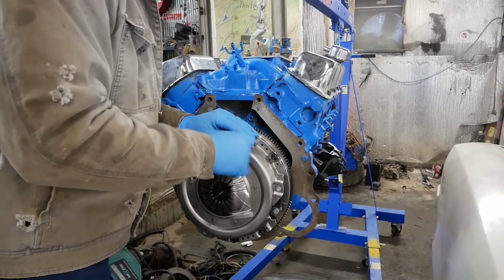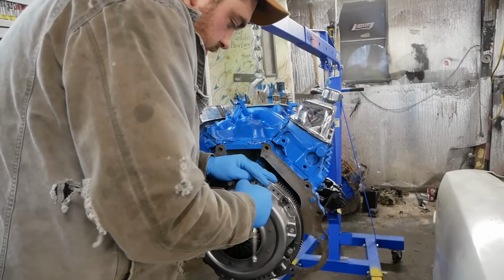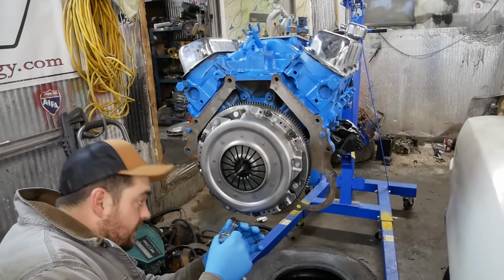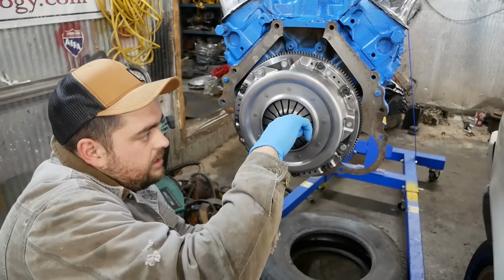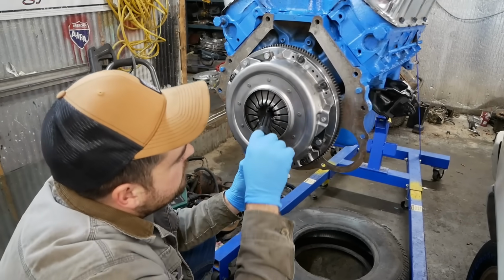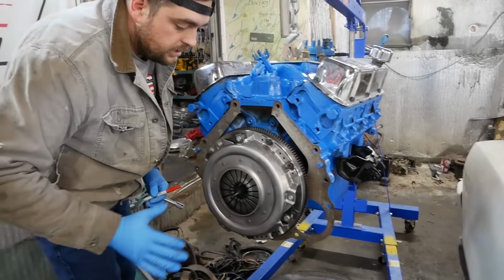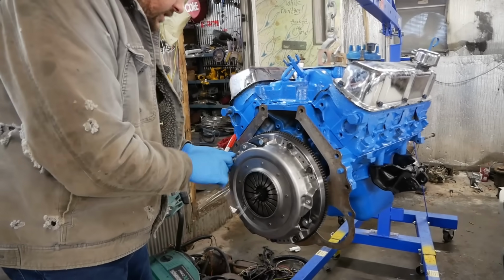We wanna get them all hung on there and centered before I start throwing thread lock at it. As I'm doing this, I'm gonna be checking to make sure that that clutch is aligned and that this alignment tool comes out free and easily. So I've got them all the way down. Pressure plate is flush against the flywheel. So now I'm gonna back them out one at a time.